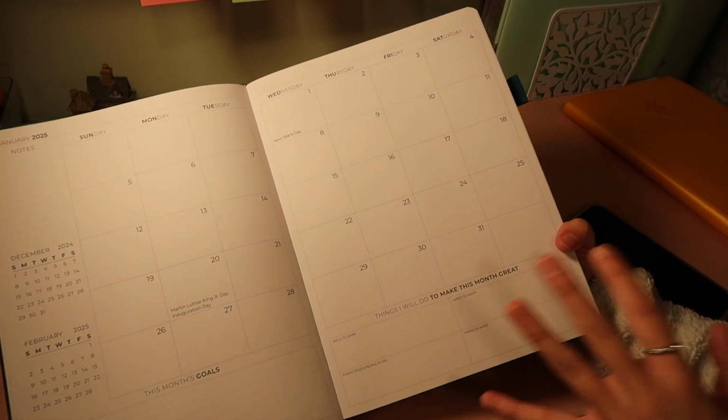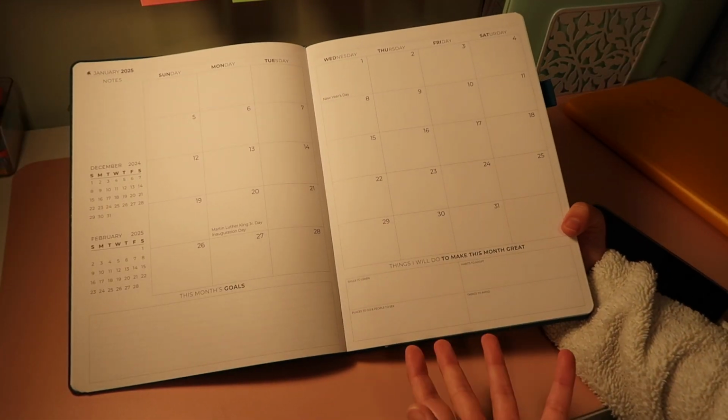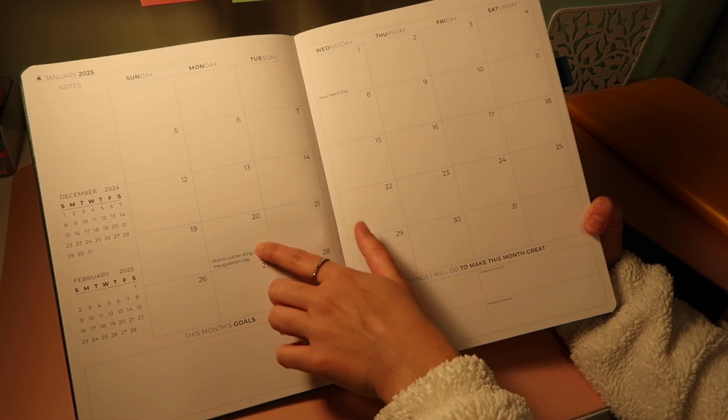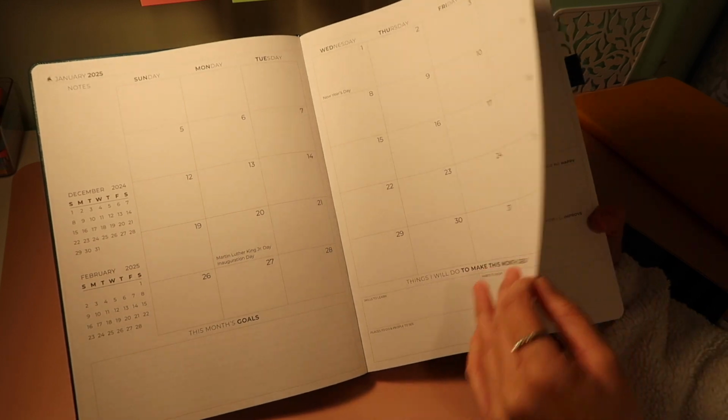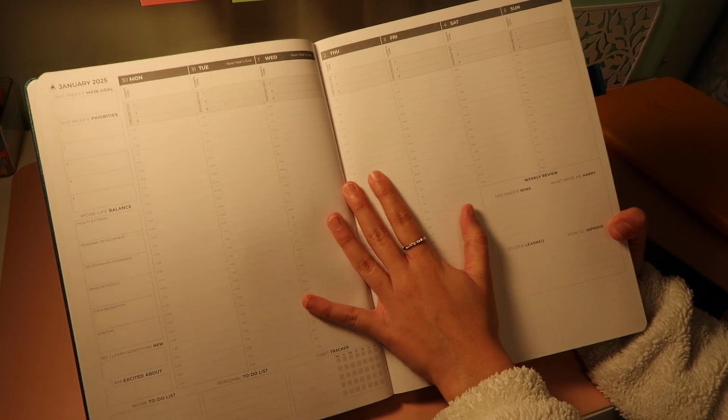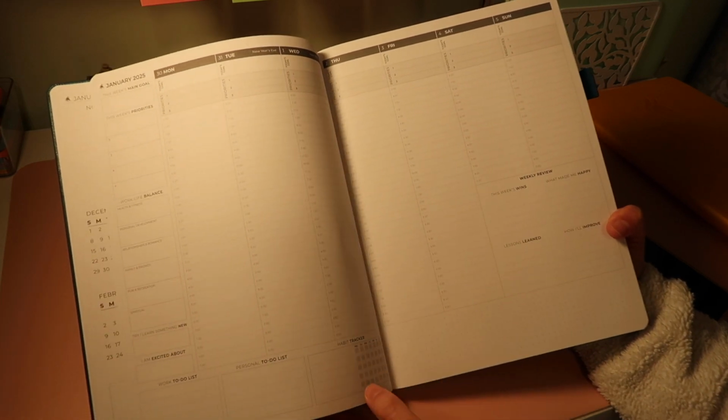Once I get the stickers in and stuff, it will actually look like my calendar, but right now it is empty. They do have marked down all the major holidays like New Year's, Martin Luther King, and now official first look is the weekly appointment calendar, right?